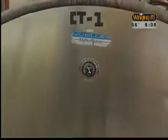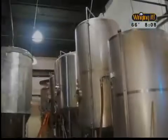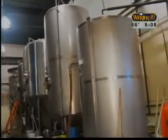The time that things are cooling or heating, if they're off at all, does that change the beer? Yes, absolutely. Everything that you do, from the size of the particle when you crack the malt to the amount of time that you spend aging the beer, everything that we do affects the flavor of the beer.